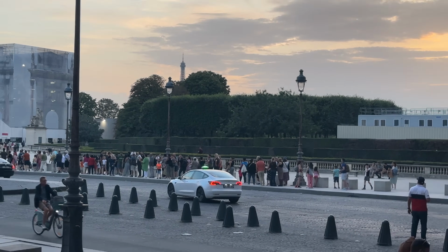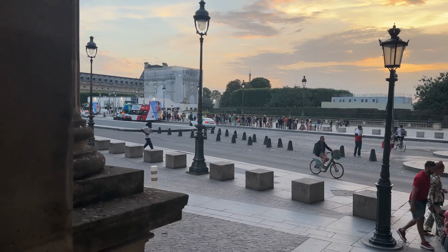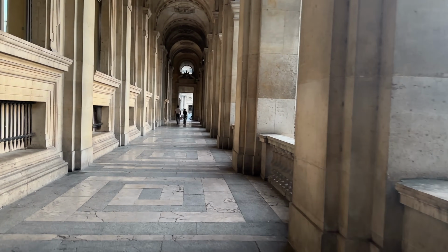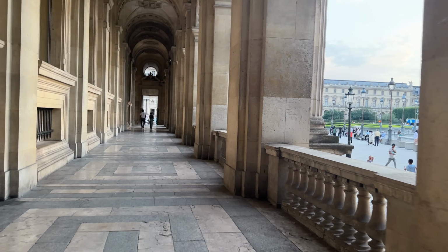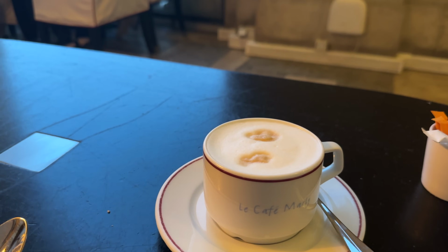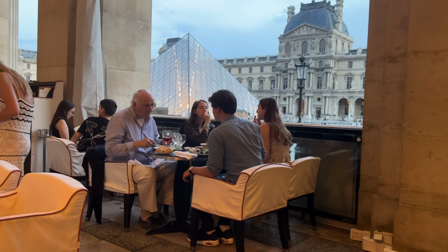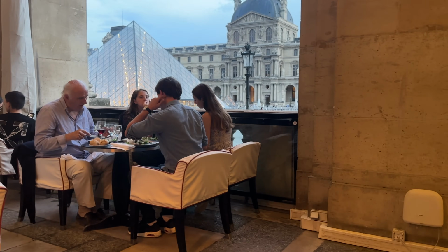There is the Eiffel Tower, so gorgeous. And this is not where the pyramids are, obviously, but I will find them. Having a little cappuccino at the Cafe Marley, and the views here are amazing. So beautiful with the pyramids in the background.